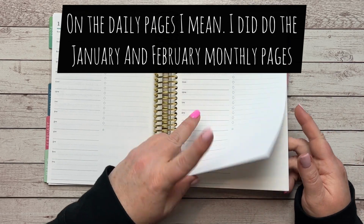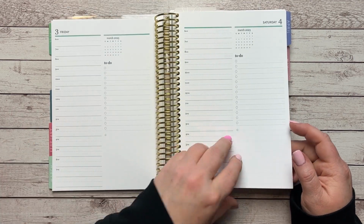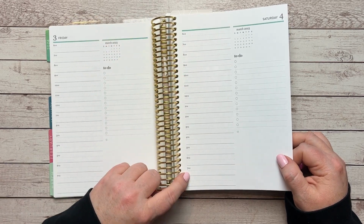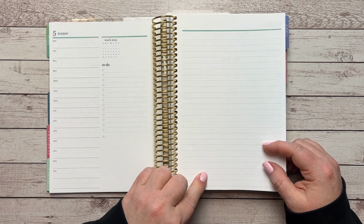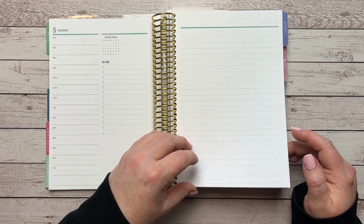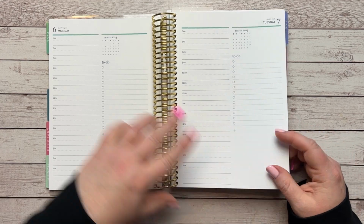So yeah, if you're not familiar with the Erin Condren Daily Duo, I'll just go through this. You've got the week here, on the daily page you've got an hourly schedule here, a to-do list here, and then a blank space down here. Really nice. And then Sunday, and then you have a full notes page going ahead to the next week, separating the week. So yes, I will probably go through and pull these empty pages out.